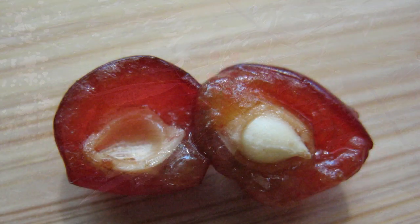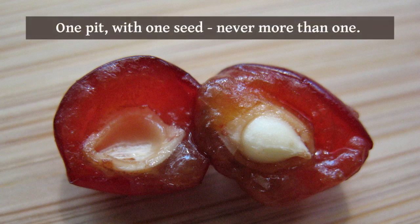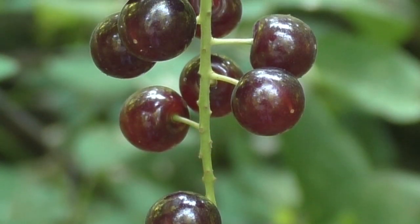You should also keep in mind that cherries are always drupes, which means they will always be fleshy fruits with one pit filled with one seed. So if you ever find a fruit that looks like a cherry, but has more than one pit or more than one seed, then it's definitely not a cherry.